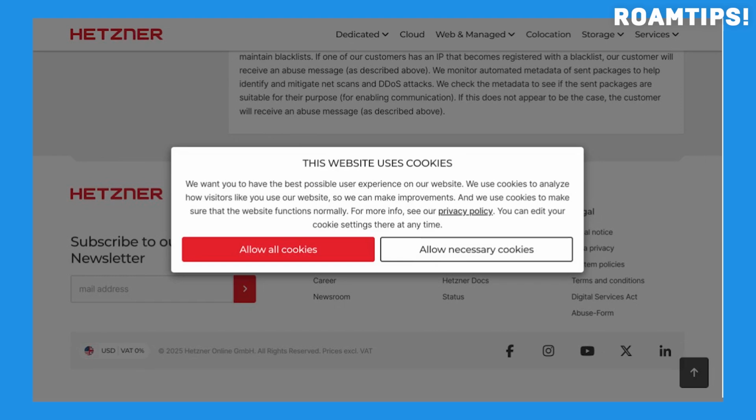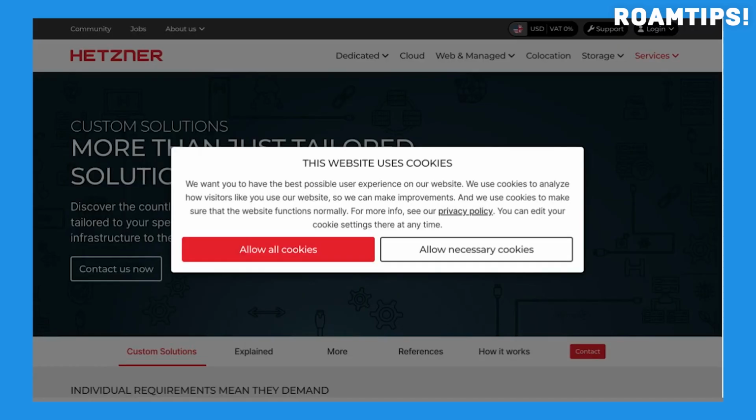In summary, Hetzner Storage Box provides a solid, flexible, and budget-conscious cloud storage solution for businesses, developers, and individuals seeking secure and reliable file storage. It's an excellent option for those looking for an efficient and scalable storage service without overspending.